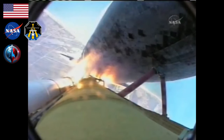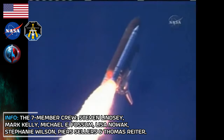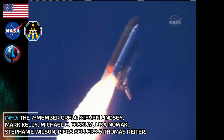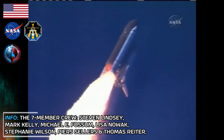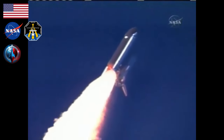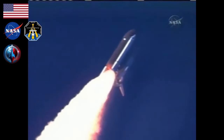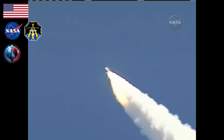Discovery's three liquid fuel main engines now throttled back to 67% of rated performance, reducing the stress on the shuttle as it breaks through the sound barrier. Discovery already 3.5 miles in altitude, 1.5 miles downrange, traveling almost 750 miles an hour. Everything looking good on the bird. 57 seconds into the flight, engines beginning to rev up.